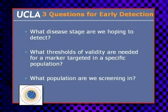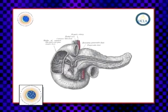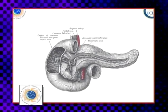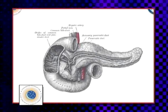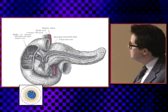First question is, what disease stage are we hoping to detect? We're looking to see what the relationship is of the tumor to all of these structures. The tumor is confined to the pancreas, then it's a T1 or T2 tumor, but when it grows to the duodenum, a T3, and then to these blood vessels, a T4 tumor. And the question is, do we have any blood markers or juice markers right now? And the short answer is, no, we don't. And perhaps in time, we'll have blood-based markers, and we'll be able to say to a patient, not only do you not have an invasive cancer, but we think you have an early lesion that if we have surgery or some form of therapy now, we'll be able to manage.